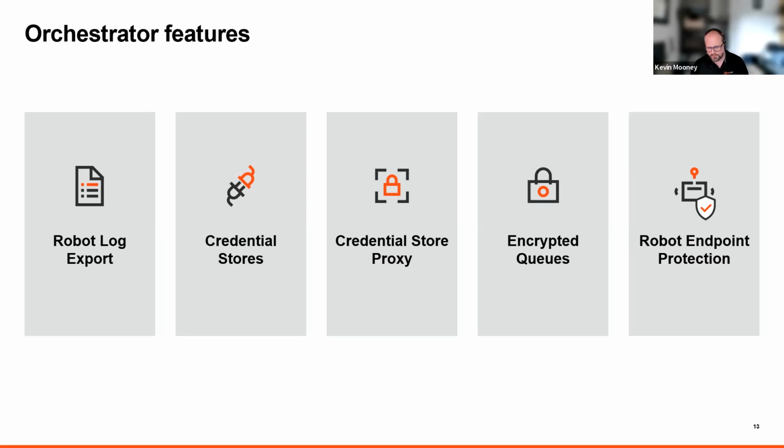And then credential stores. So for those of you using unattended robots, your robots have the need to have a credential. They log in on their own, they create a Windows session, they execute automations. They may need additional credentials to log into other applications that don't have single sign-on or aren't connected to Active Directory or your Windows domain. So we integrate with the majority of the privileged access managers of the world. So HashiVault, BeyondTrust, Azure Key Vault, CyberArk, Thycotic. We're consistently adding to this list of credential stores that we support.